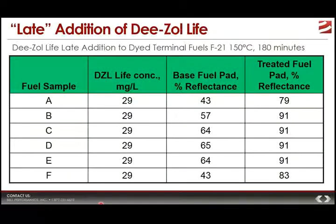Basically, what you need to know about what you're seeing here is that they were trying to see if they added it to fuel that was, let's say, less than perfect, would it have any benefit? If you added it when the fuel had already started to go down, so to speak, did it seem to add some value? And what this evidence seemed to suggest is that the fuel went from here to here, and that's good. Higher is better, right?